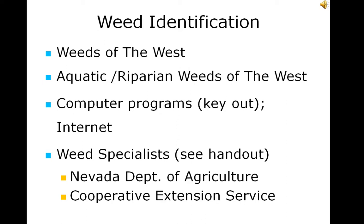Identification charts help us to key out plant specimens, but there are also specialists at the Department of Agriculture and Cooperative Extension that can assist you. Many times these experts can identify a weed specimen just by looking at a sample because they are familiar with common weeds in their areas.